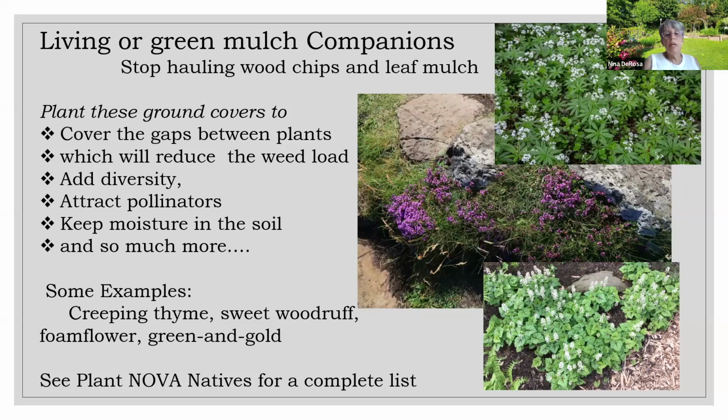Also, we can plant companion plants as a living mulch. So instead of using wood chips and leaves, plant these. Some farmers plant clover in their walkways because it's an added addition to their crops. So the cover crops cover the gaps in the ground. So they're suppressing weeds and keeping all the moisture in, moderating the temperature, which we have a big problem with now in Virginia. It's extremely hot, and it's affecting the germination and production of our vegetables.